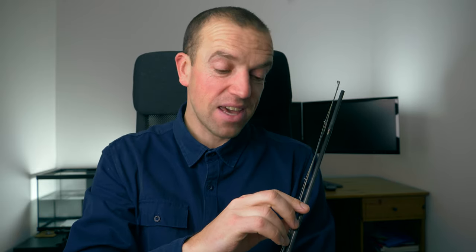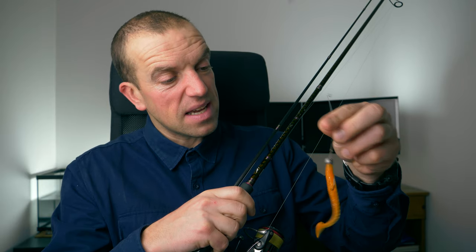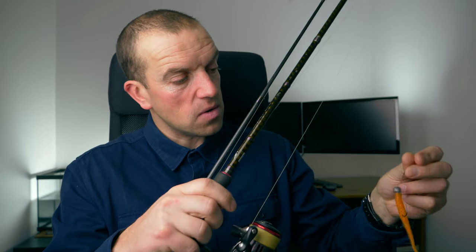because this rod has a tubular tip. I don't know how well you'll be able to see, but that's a fully tubular tip, and as I said, the bite indication is insane. If the fish takes the lure a little bit more aggressively, you will feel a proper bang through the rod. Very, very beautiful rod. I use this rod when I don't know what I will be catching, whether it will be a pike, or when I need a very big and heavy weight as well, because I wouldn't be able to get away with my ultra light rod.